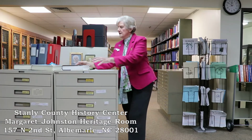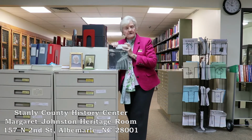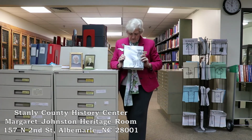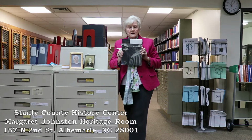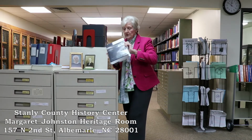We need to think in terms of when counties were divided. You might have a situation where a person has never moved, but they may have lived in 2 or 3 counties. So this is the handy book for genealogists, and this will tell you all the states, what county they were created from, when they were created, and many things that are available. So this is really a helpful book.